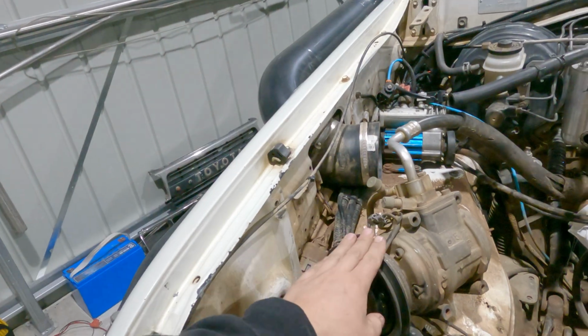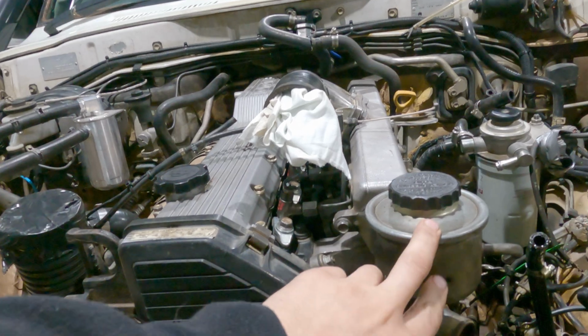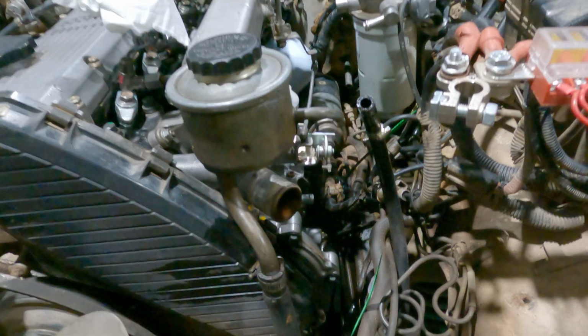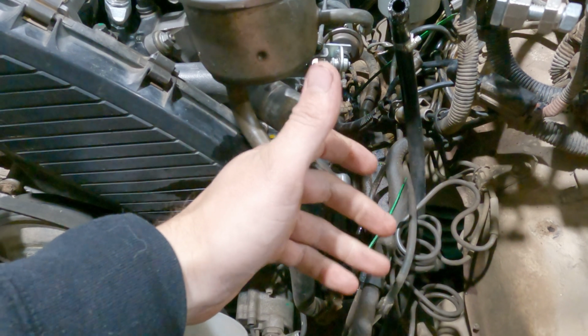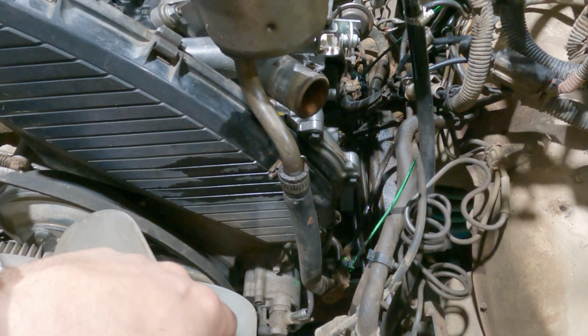Aircon just stays to the side is the plan, so I don't have to re-gas it or anything. And what else? Oh, I made a little bit of a mess with the power steering. That wasn't too bad. I used a syringe to pull all the power steering out of there, but when it comes off the actual pump down there, I pulled a massive 24mm bolt on the top of it that holds the lines in. And obviously when I pulled that out, it just went all over the floor. But apart from that, we're looking pretty good.